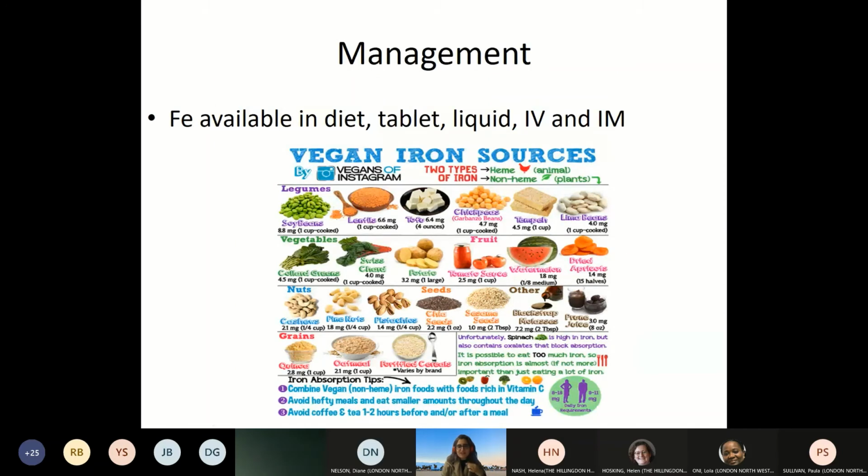And when you're managing iron deficiency, there's iron available in your diet. There's obviously tablet or liquid form. I don't think we use iron at all really very much now, but then there's also intravenous. So iron-rich diet: you don't have to eat meat to have iron in your diet. You can get it from green leafy veg, from lentils, from all sorts of sources.